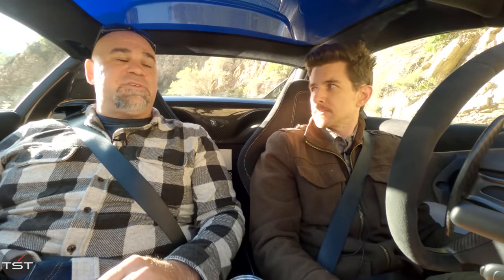Should you buy the 765 LT versus a regular 720? How hardcore are you? How good of a driver are you? And how many track days do you really do? Even on this road, on almost any road, the 720 is so fast for most people, it'll be by far the fastest thing you've ever been in.